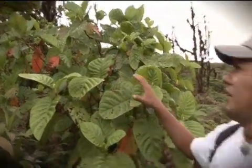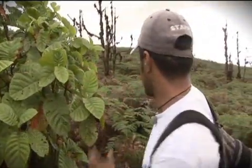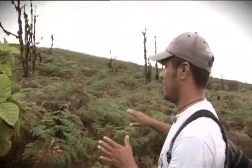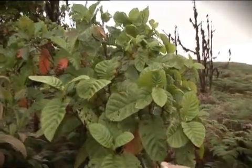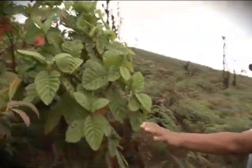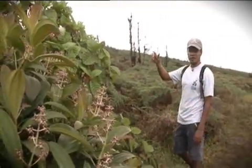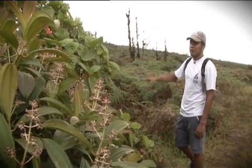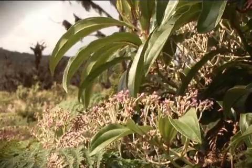So right now here we have the invasion on a big scale. So we can see this is the area that the National Park has been working, controlling, but here we have the quinine tree. And at the same time we have the endemic Miconia, which is underneath, and it seems it has been affected by the tree because of the shade and the canopy. It seems the Miconia is not tolerant to the shade.